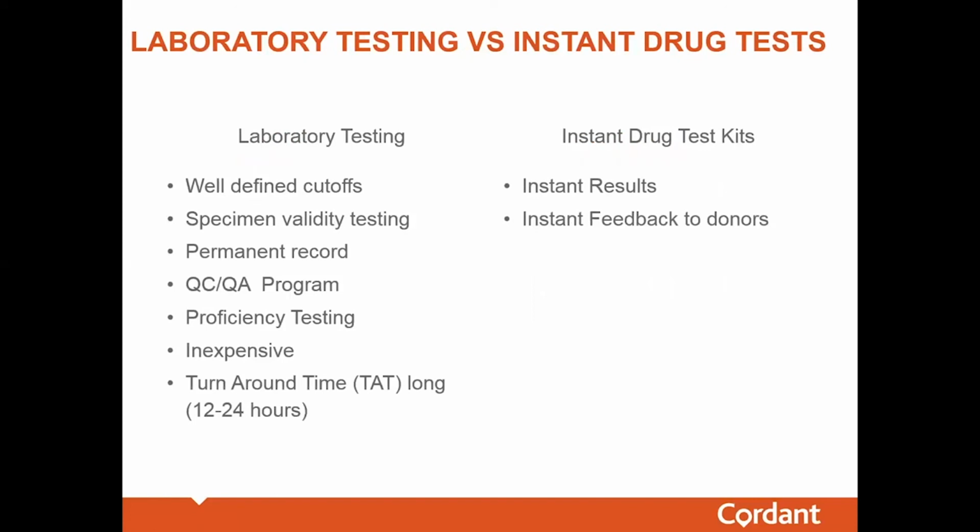So let's compare laboratory testing with instant drug test kits. For laboratory testing, we have well-defined cutoffs and reproducibility at the cutoff levels. Again, this is a little bit dependent upon the analyte, but is probably on the order of 3 to 4%. On the instant devices it is probably considerably more. Specimen validity testing in laboratory testing is quantitative. We can give you very good numbers regarding the creatinine, the pH, oxidants, or specific gravity.